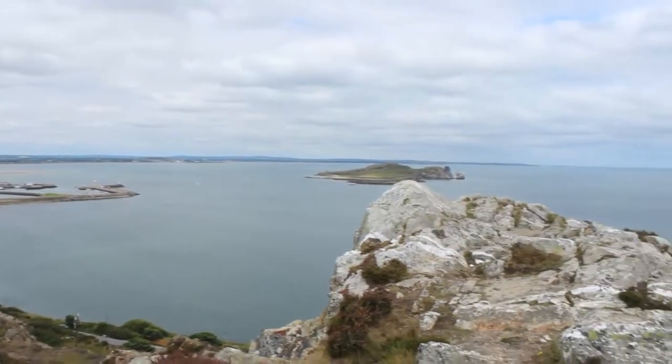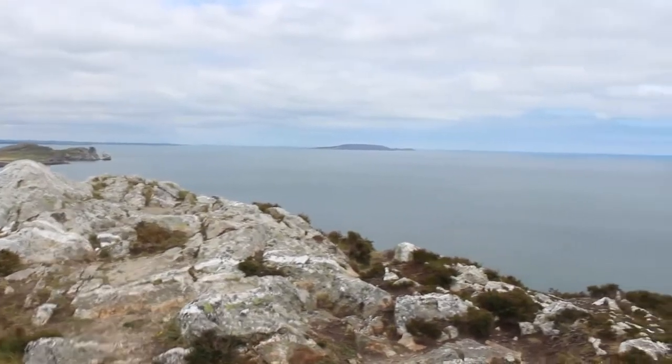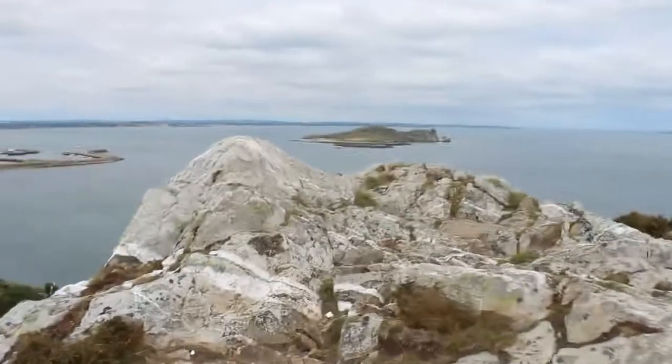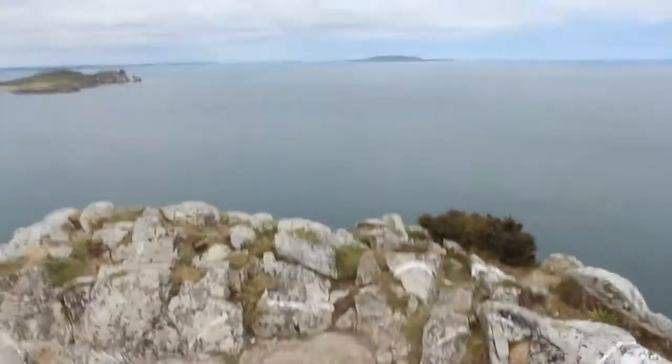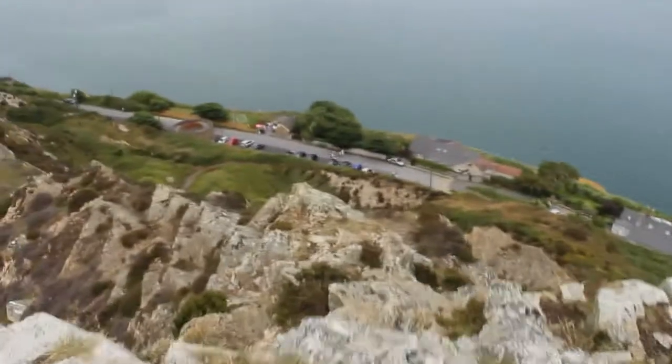Yeah, it is low tide today. Of course windy. So be very careful when you come here to the road. Not too far down.